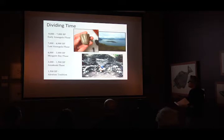So by the late Anangula phase, we're still here. 7,000 to 4,000 years ago, we see an increased investment in housing. People aren't as mobile. They're not getting around in tents the way they seem to have been before. And they're creating these shelters.